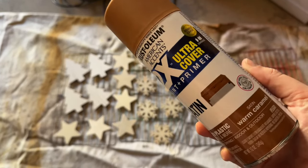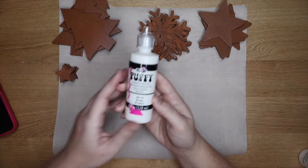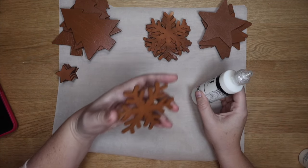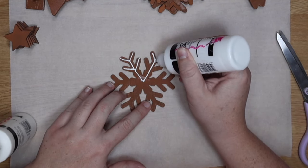Then outside on some cooling racks for cookies, I am going to spray paint with the color Warm Caramel. You can hand paint these absolutely, but the spray painting and the drying, everything, it just goes way quicker. And another huge plus, I already had that color in my garage, so it was basically like free. That's crafter math to me, so we're just gonna roll with it.